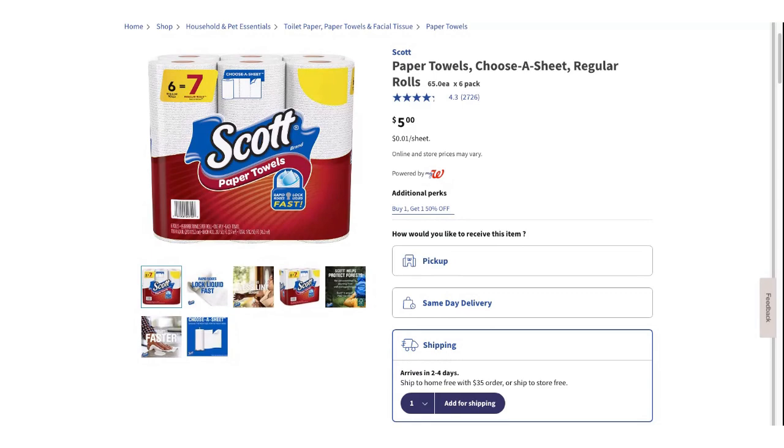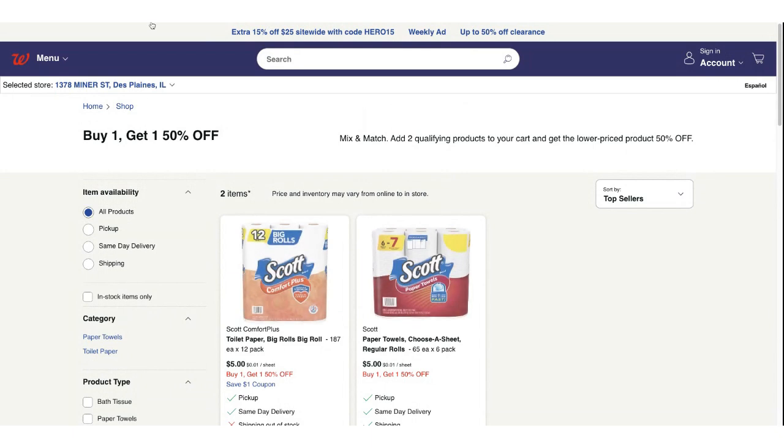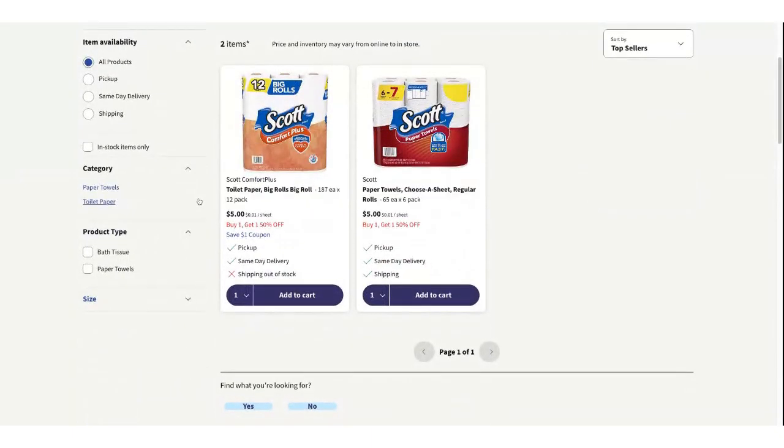Scott paper products are on sale this week. Buy one, get one half off. Let me show you everything that qualifies. So we have the Scott paper towels there. And as you can see here, the Scott Big Rolls, 12 Big Rolls, the Scott Comfort Plus toilet paper qualifies for this deal, and the Scott paper towels qualify for this deal, the 6 equals 7 paper towels. They're $5 each. Buy one at $5, get one at 50% off. So that'll be $7.50 for two, or $3.75 each.